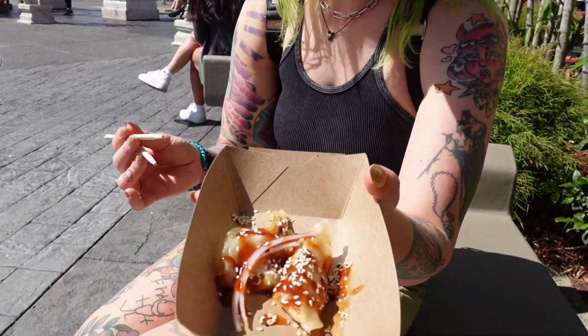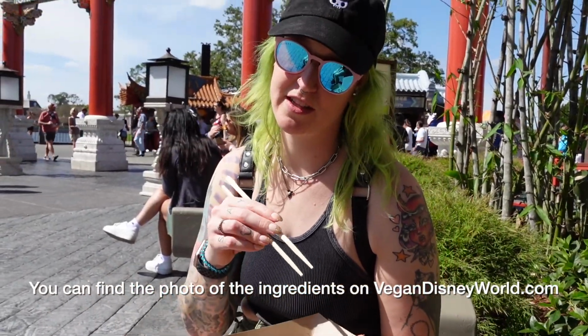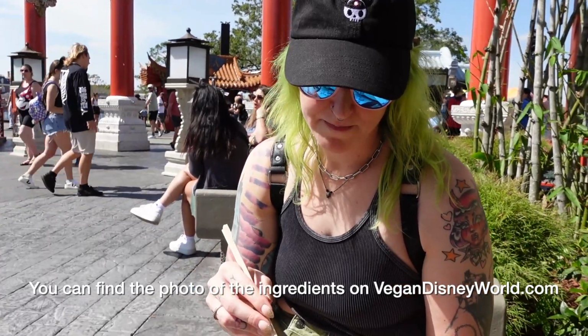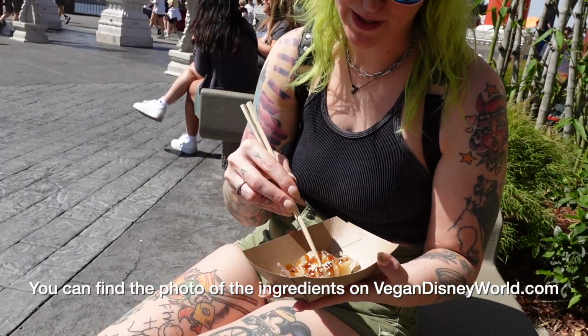So we stopped by Lotus House. These are the vegetable dumplings. They are not labeled as plant-based because they are not Disney owned, but I checked the ingredients and they are vegan. You used to get 3, so they definitely lessened it to only 2 now, which is kind of a bummer, but that's okay.